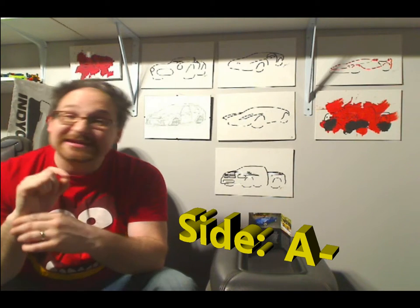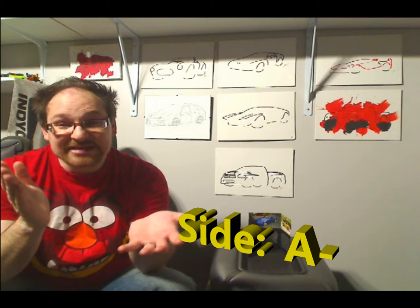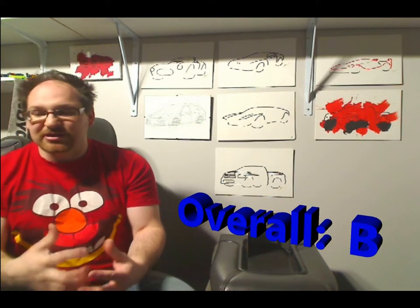Moving along to the side, AutoLooks gives you an A-. Yes, an A- again. Unlike some of the other cars out there, the side profile of this thing could be enhanced slightly, but it doesn't need that much. So the A- is still sitting in a good spot. Overall, AutoLooks gives this bad boy a B for its overall appeal.